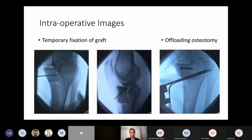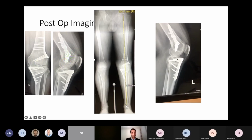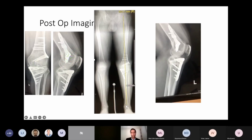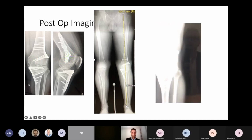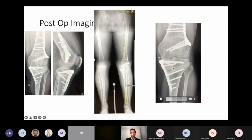Now this patient was in varus, and there's no way that this would have healed if we kept the patient in varus. So at the same time, we did a double level osteotomy, underneath the new bone wedge as well as in the femur, so that his weight-bearing axis, instead of going through his brand new tibial plateau, was going through the middle of the knee joint.